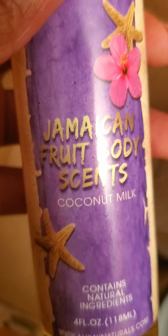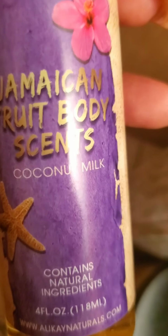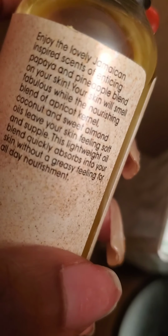What else do we have going on? Oh yeah, the fruity product. So, Jamaican fruit body scents. I got it in coconut milk. She also has it in pineapple, and I believe mango is the other one. So this is the one I got because I love all things coconut.